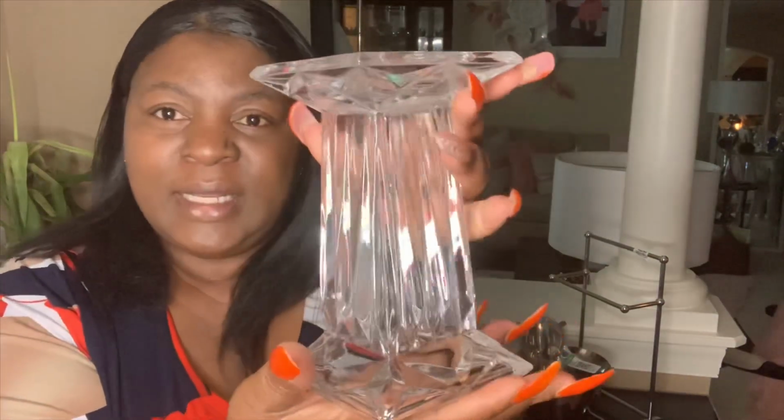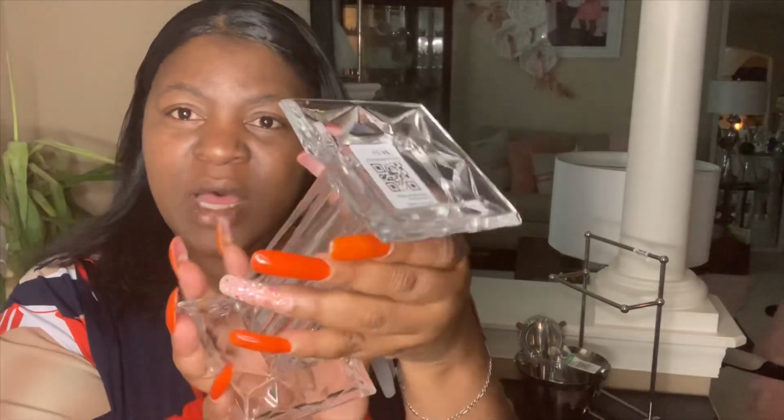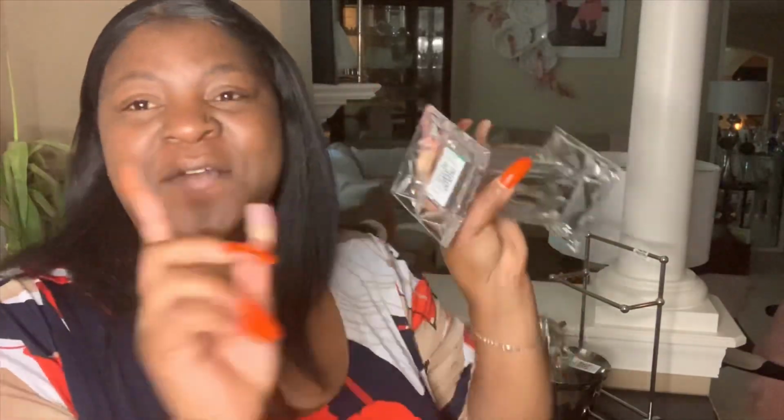And guys, I love crystal, and look at that beauty. Isn't that beautiful? And it was $4.24. So guys, I spent $5.12. Who would have known? But they had the green tag 50% off.